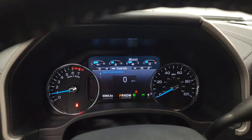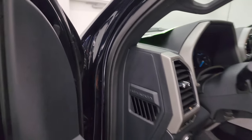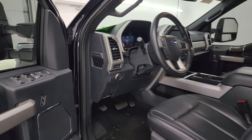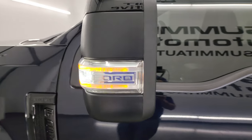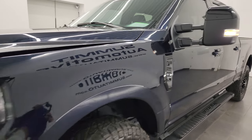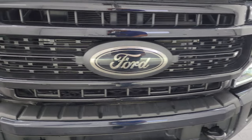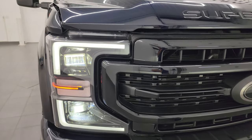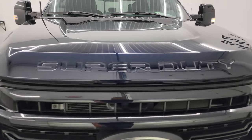Starts right up, no check engine lights or anything like that. I would personally like to thank you for checking out the video today, and hopefully from this HD video you've been able to verify the quality, condition, options, and cleanliness of this truck inside and out. There are those LED side lights. They are super bright. And the headlights and fog lights and running lights all look really good as well. Definitely my favorite setup on the front of the new Fords here.